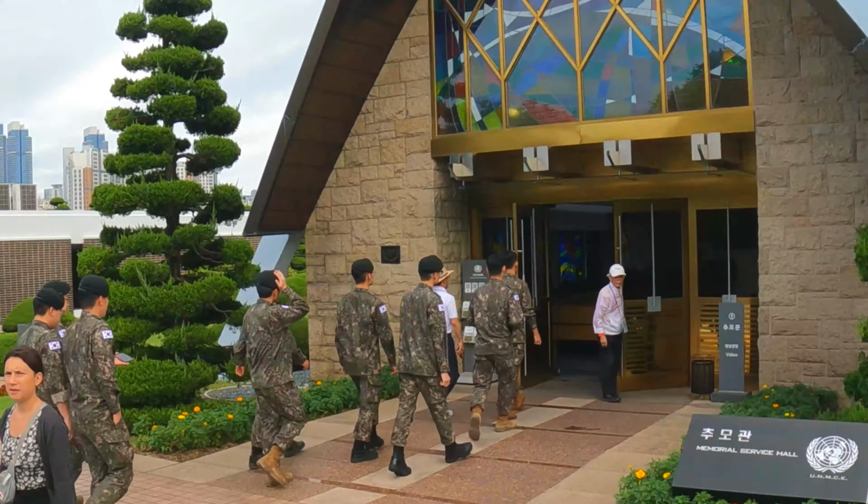There's a free nearby museum showing the history of Busan, all the way from its early beginnings to the modern city it has grown into today.